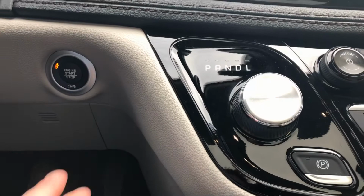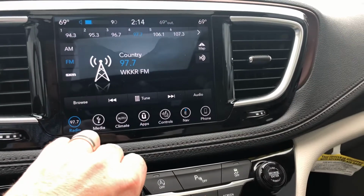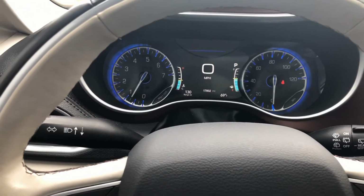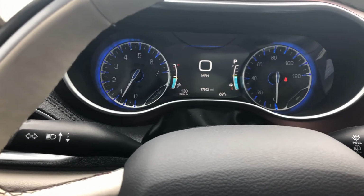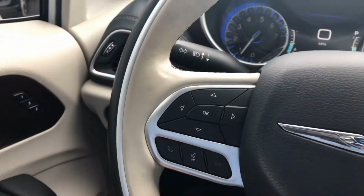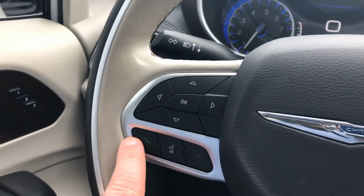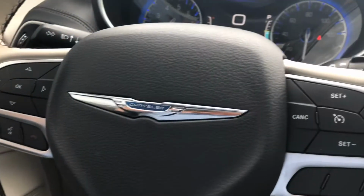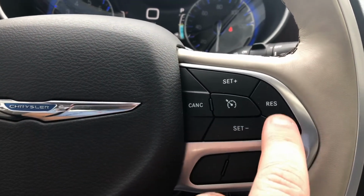All right, so push button start, foot on the brake. Hit that button, it cranks on up. So you got a nice big tachometer right there in the center. It is digital. You also have obviously an analog one over there on the right. You've got a lot of features. This center screen, it's amazing really how you can set it up to really make it your own. And you do have your buttons right here for Bluetooth and voice recognition and everything like that. And on the right side of the steering wheel, you have your cruise control and all.